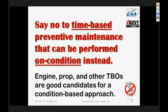Things like engine TBOs and propeller TBOs are excellent candidates for a condition-based approach rather than doing things on a fixed timetable. And I think those of you who have participated in my previous webinars or read some of my articles in Sport Aviation know that the engines on my airplane, both of them, are a little over 200% of TBO right now, and they're doing just fine. And I'm keeping a close eye on them. But I'm not a big believer in the concept of fixed TBO. And in fact, I did an entire webinar on that particular subject.